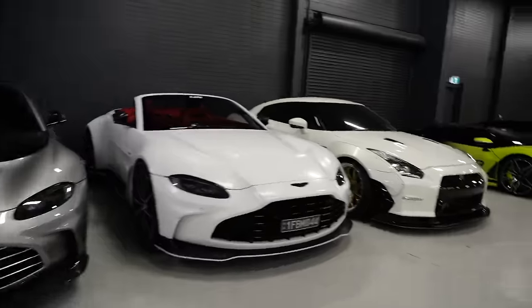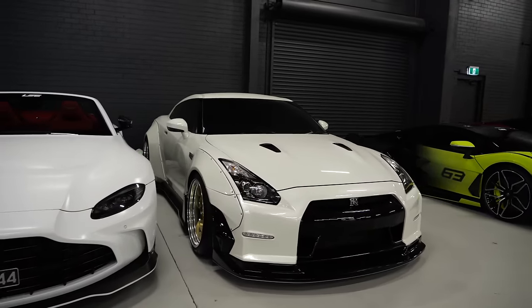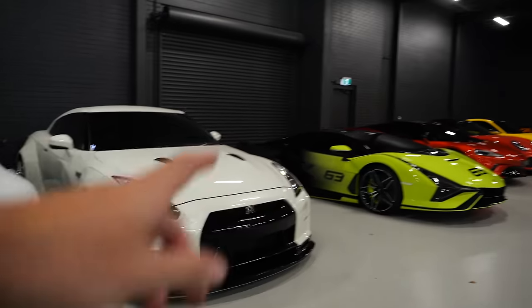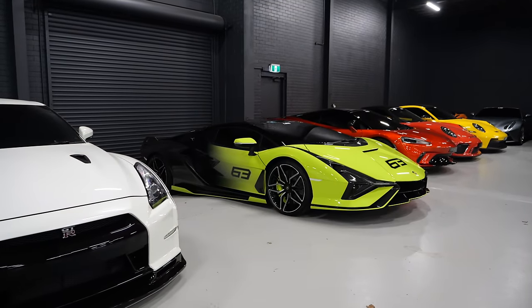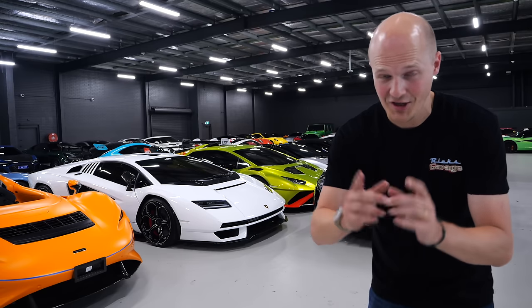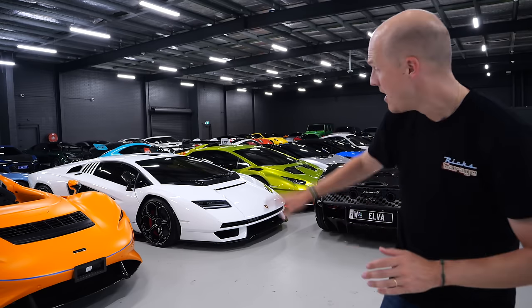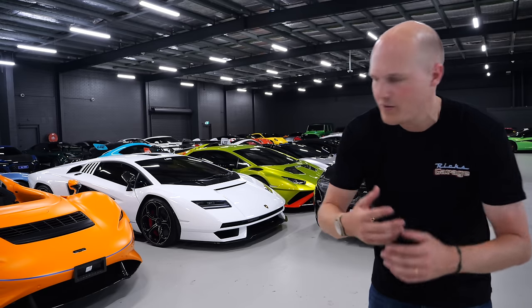I'm not sure if the GTR was here last time, but there's some crazy Liberty Walk GTR without a wing, which I think is quite a nice detail. And then the Sian, the Lamborghini Sian, that definitely was here last time, still looking absolutely wild. Now, a whole load of Lambos have joined the collection. There's one very special one tucked around a corner that we'll go and see in a second. You can see just behind me, one of the Countachs is here, which is essentially an event store with the Countach body.